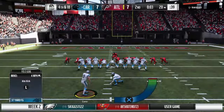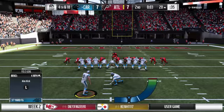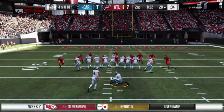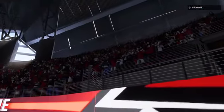So 3 seconds here remain in the half. On is the field goal unit to see about getting 3 points. From the left hash, this from 37. And Gano's kick is right through. So we've hit halftime. Just a field goal separating these two teams at the break.